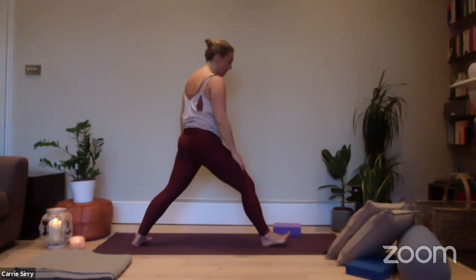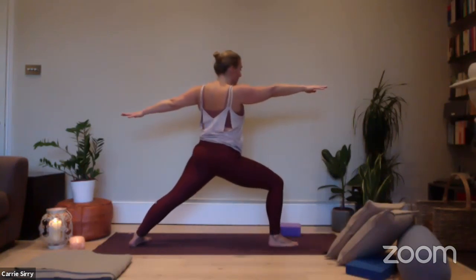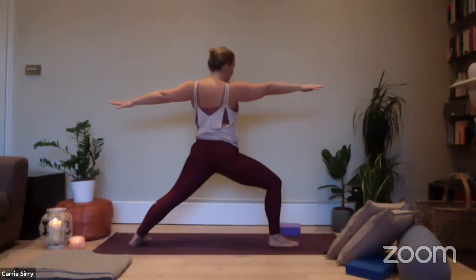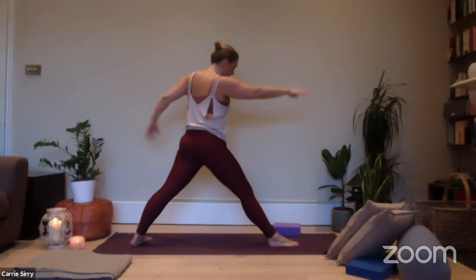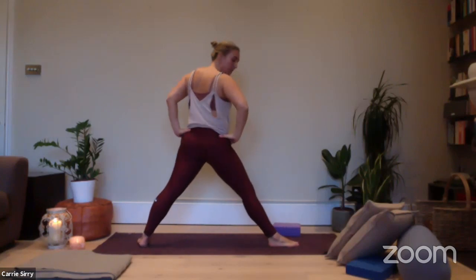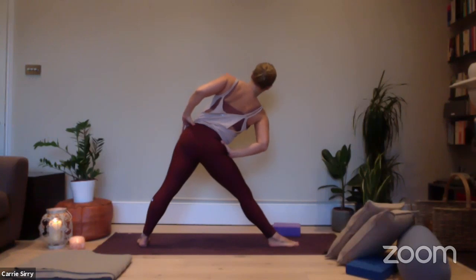Turn that right foot to the front of the mat again, and sink down into your warrior two. From here, we're going to straighten that front leg. We're going to come into triangle pose, Trikonasana. So bring the hands to the hips to begin with, and you're going to start to shift your weight forward to the front of the mat.